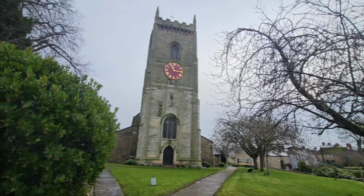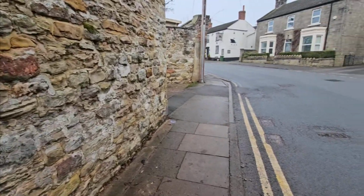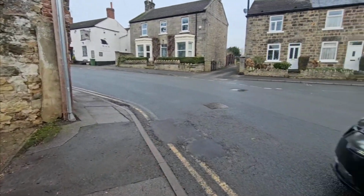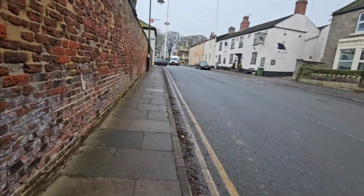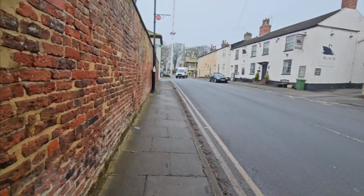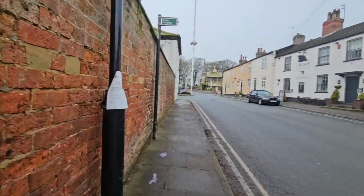That was it, guys. Bufford Road behind us, Otterton Lane that we were walking down. And if you go this way, it takes you on to Scholes and then into Leeds.